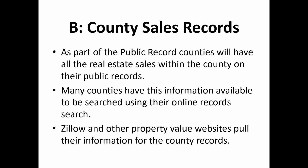sales records. Yeah, well, and some counties have it really accessible. In fact, sometimes you can look at even the property record, and in some areas, there's a link right there on the property record that'll pull up comparable sales in the area. So it kind of depends on the county with how much information they have available.